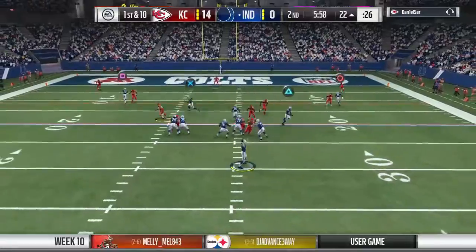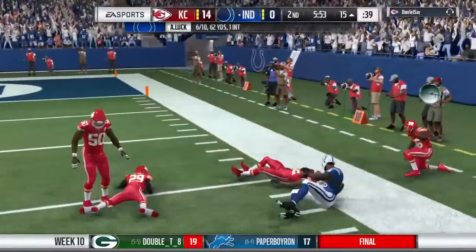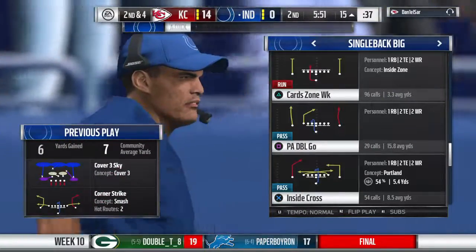On first down, it's Luck. It's a short one here, complete to the tight end. A gain of 6 there on first. And there's a completion to the tight end.